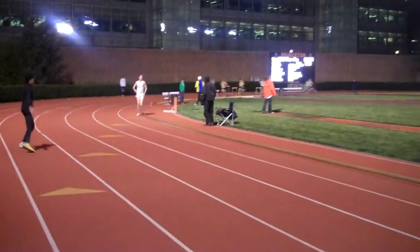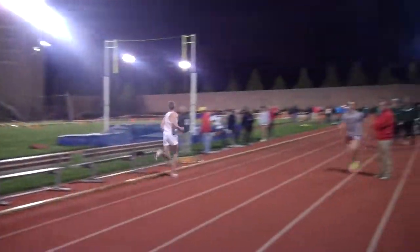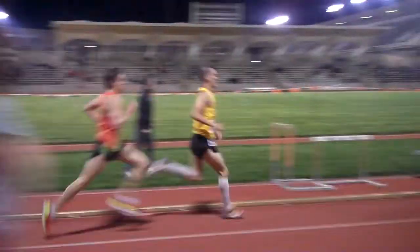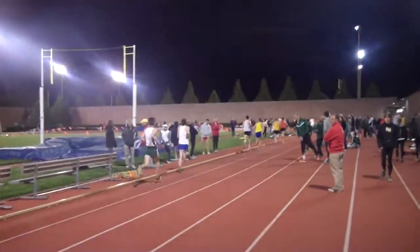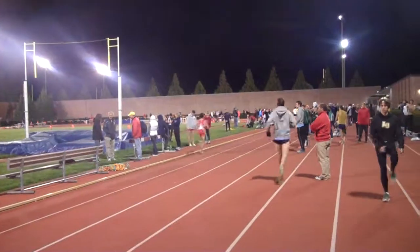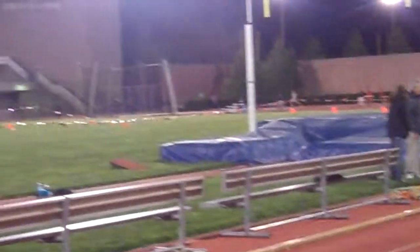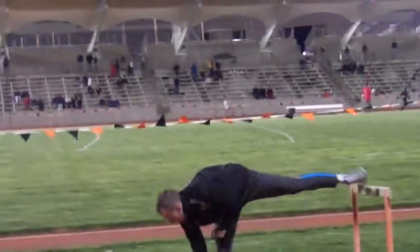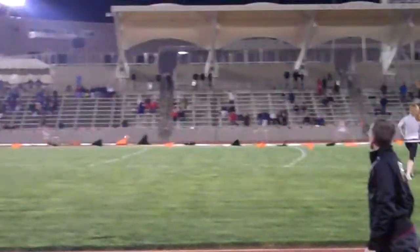Can anyone catch Colgate? I don't think so right now. He's got a pretty good lead. And he looks good. Here's the chase pack. Here he goes. Colgate now closing hard. 13:50 right now. 100 meters to go. It's going to be Colgate.